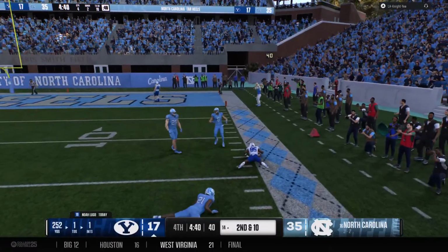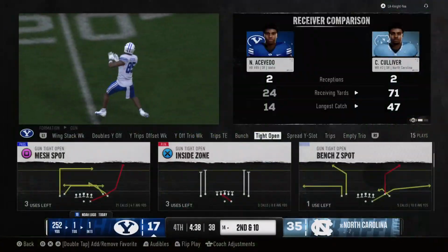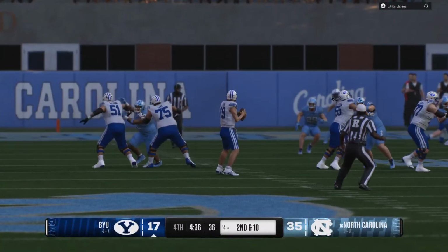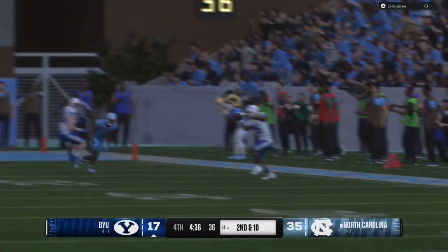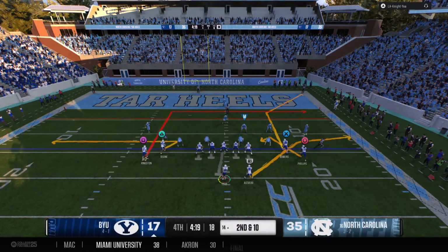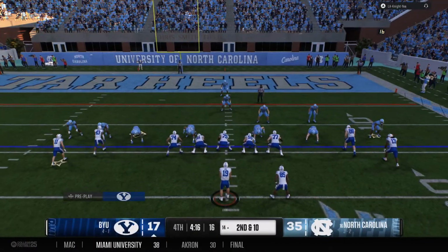He makes the grab. They make the stop, but not before he takes a chunk out of what they need to move the sticks. This defense is going to have to be careful. Not only do they have to worry about this guy running the football, but they've got to keep their eye on him when he runs routes, too. He is a versatile back.